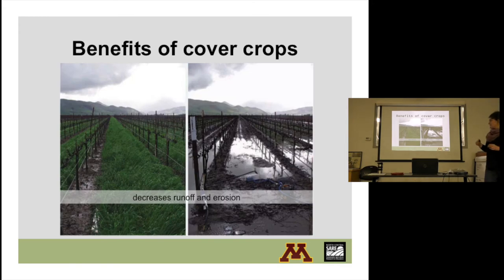All right. We've talked about runoff and erosion. I was chatting with somebody about water pooling in your field, and this is a really nice example. This is the same field, one that has some cover crops growing in it between the rows and one that doesn't. We can really see how having those root systems allows the water to infiltrate into the field, whereas the one that doesn't have that is just getting flooded and really wet.